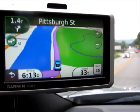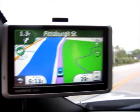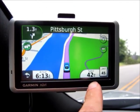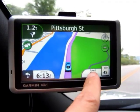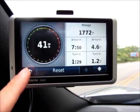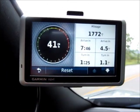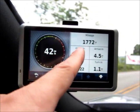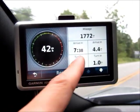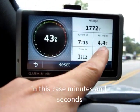Pretty good graphics. Continue 1.4 miles, then keep right on Pittsburgh Street. The other nice thing is it gives you the posted speed limit, and I'll talk about that a little bit later. And if you push the button where the speed that you're traveling is, let me go back. This button, this isn't really apparent as a button, but if you push this little corner here, it takes you to some data that tells you how long you've traveled since you've reset the mileage. This is how many hours and minutes it takes you to get to where you're going.